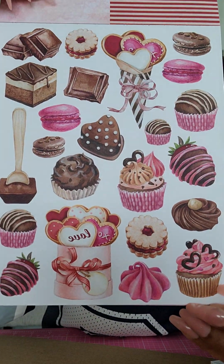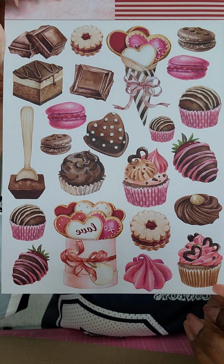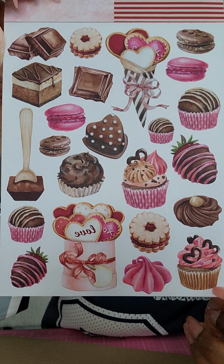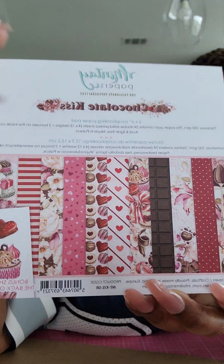And then look at this. Oh my goodness. All of the pictures, and of course it repeats itself. All of the pictures look so realistic. So realistic. Now this right here is a 6x6. This is a 6x6 paper pad. So let's flip through this one really quick.